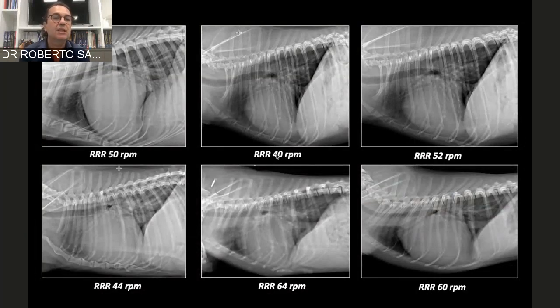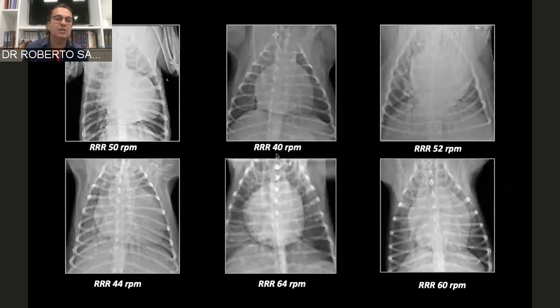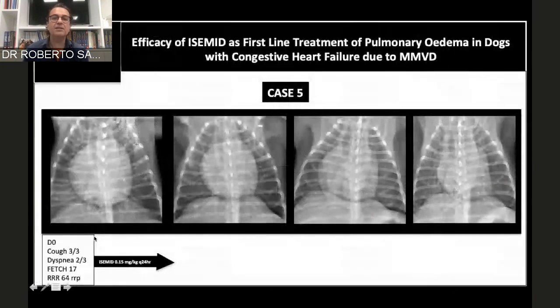Up here you can see the different stages of interstitial edema with the resting respiratory rate. And you can see quite nicely in most of the cases the presence of edema, particularly in the right side, as what usually happens in dogs. And this is just 1 classical case. We have now enrolled 3 more cases.